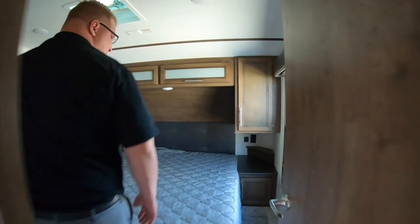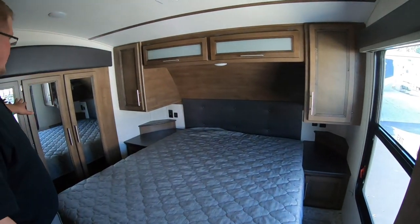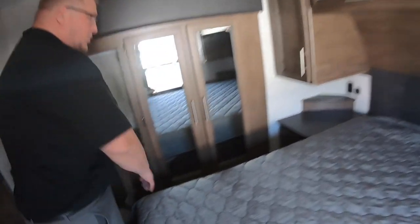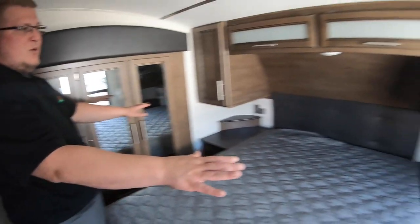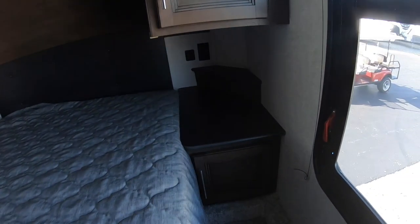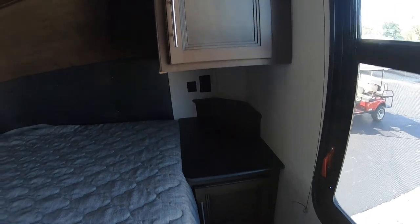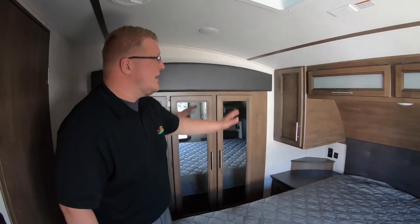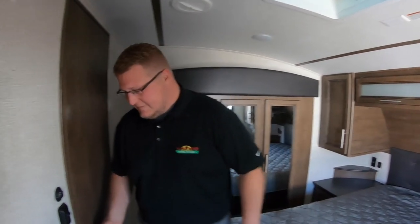Come on up here into the bedroom. Nice full queen bed. You've got your wardrobe slide here, so plenty of room to put your clothes. You've got drawers in there as well. Actual nightstands with outlets and USB ports on both sides, so anybody, you know, that needs to use a CPAP machine or charge your phone, that kind of stuff, you've got plenty of room to do it. And then storage above there.